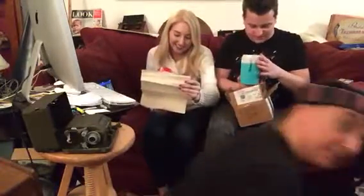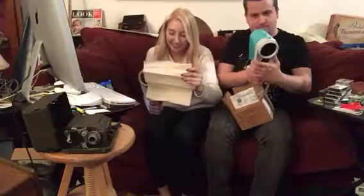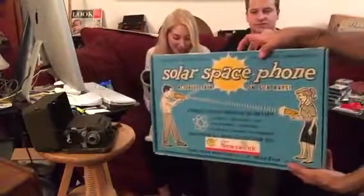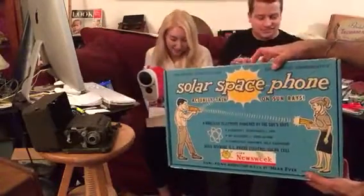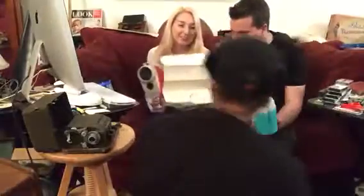So to show you guys the solar space phone so that you don't feel lost, you guys that are in TV land, this was the solar space phone that they had just got demonstrated. And now they opened up the other holy grail item for the museum. Someone did some math on the back of this. Wow, that's funny.